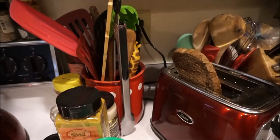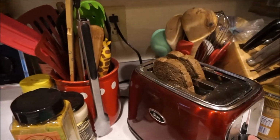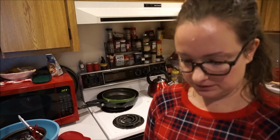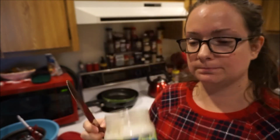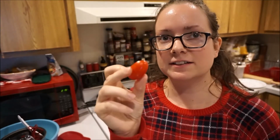Both sides toasted. So I'm going to be using a little bit of vegan mayonnaise on my sandwich. And tomatoes were on the list of things that are good for Cancers. So I'm making sure to include tomatoes.